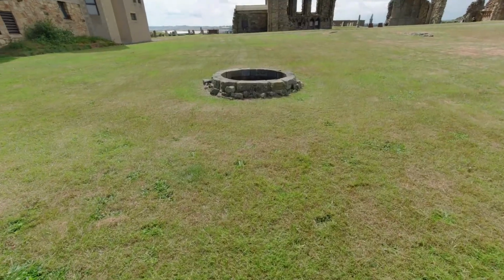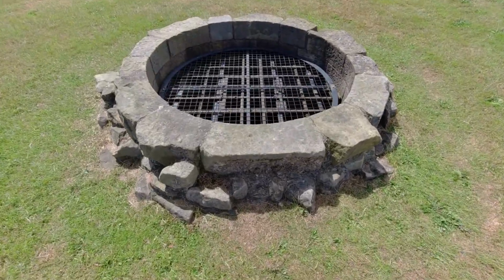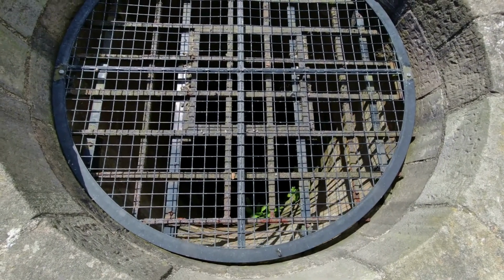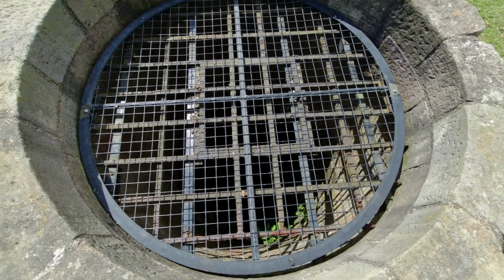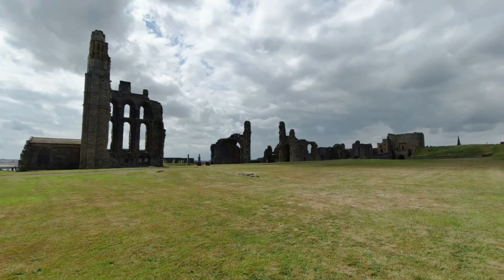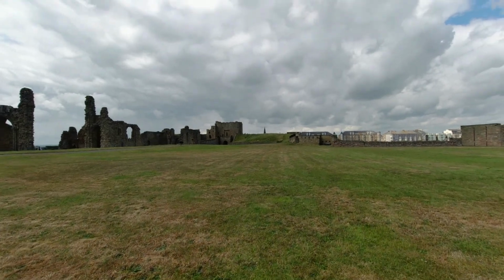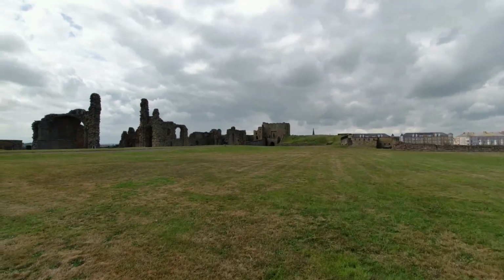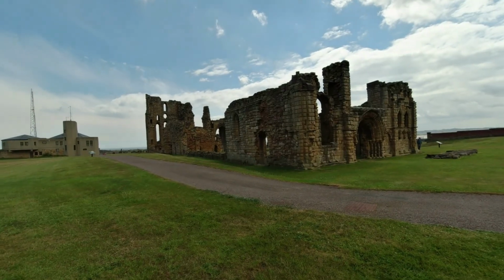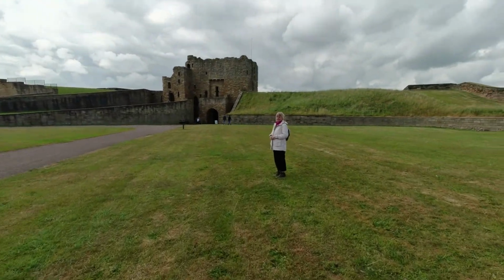I take it this must be a well. Looking at it, it's definitely an old well. Hello. That's been a lovely walk around here. It's getting a bit breezy now though. The clouds are coming in as you can see. So we might go and find somewhere else. Enjoy that.